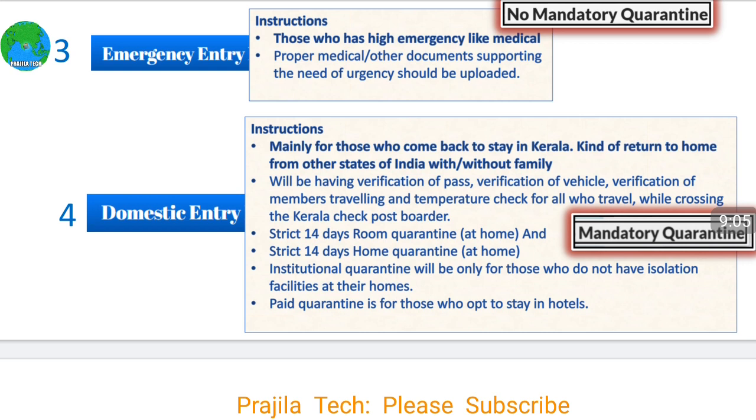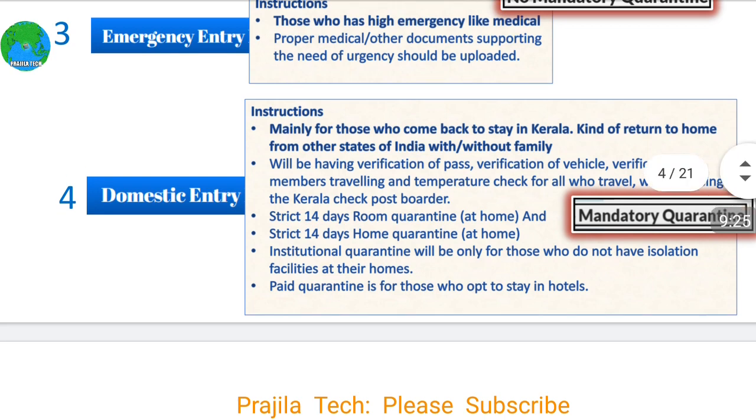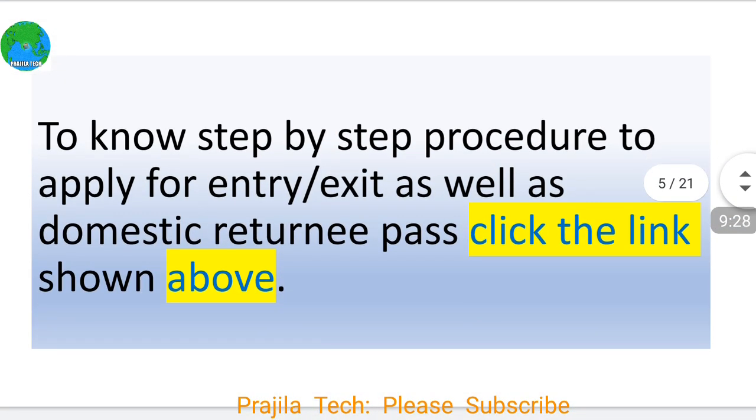And whoever is staying in the home also, they should not go out of the home to interact with other people outside. And apart from this, you have the option for institutional quarantine and paid hotel quarantine if you do not have such facility in your home when you come back to Kerala. So decide accordingly. Now if you want to know the step by step procedure on how to apply for an entry pass or domestic returnee pass, please click the link above. There is a pop-up coming on top.